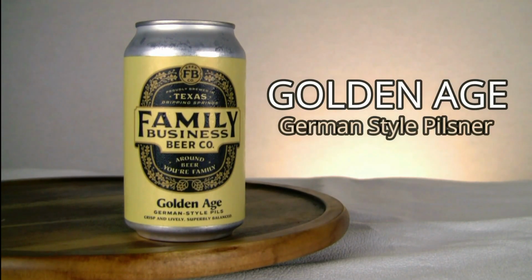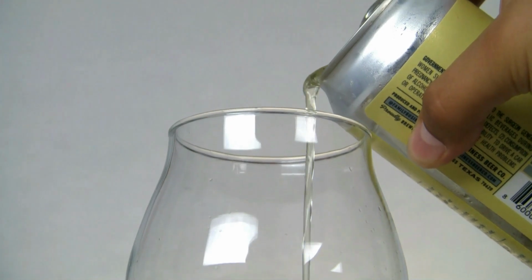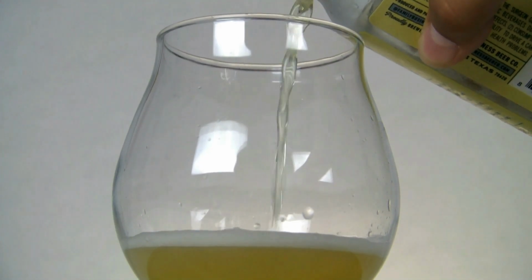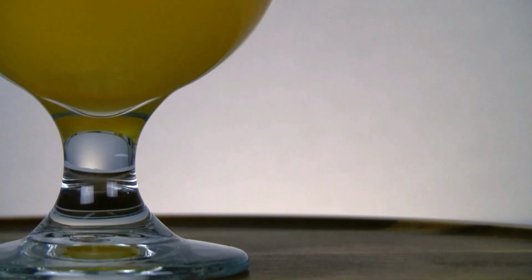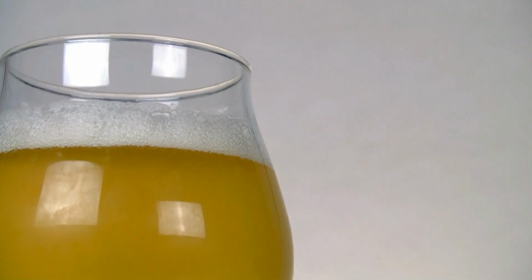Golden Age German style Pilsner has an ABV of 4.5% and an IBU of 36. Skillfully minimalist in both recipe and character, this rendition of the timeless Pilsner is about as satisfying as it gets. Crisp and lively on the tongue, featuring a mild, earthy hop bouquet and superbly clean finish.